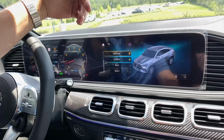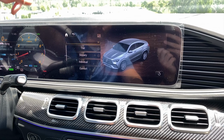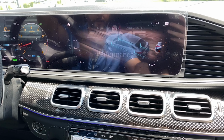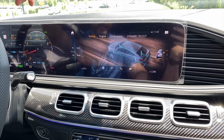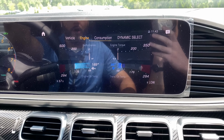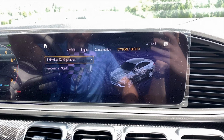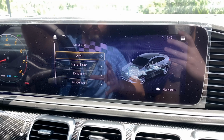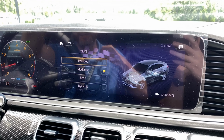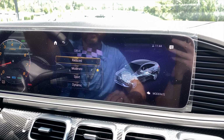Comfort, which you'll drive in probably 9 times out of 10. Slippery is beneficial in inclement weather situations. Trail mode, sand mode. I mean, it's very infinite, but I love going in here and being able to just break it down and see how many pounds of torque, how much horsepower is engaging at any given moment. And then with your dynamic select, you can even take it one step further and go in here and completely make your own custom drive mode. I mean, there's not many options on the market to give you such ability to really personalize your driving experience.